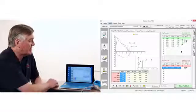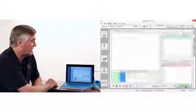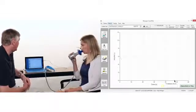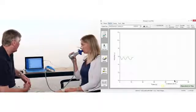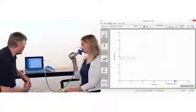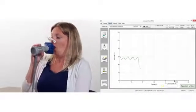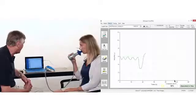But just to show you some of its other capability, we can also do slow vital capacity tests. And here we just ask the patient to breathe away normally. And I'm wanting to capture here at least 3 or 4 resting tidal ventilations. They're all nice and reproducible, so I can say take a deep breath in, all the way in and all the way out, steadily out.